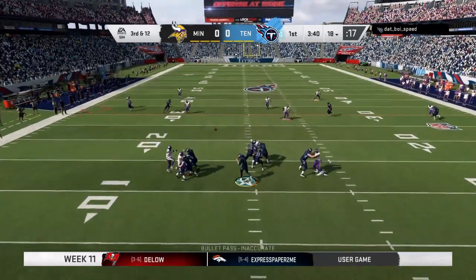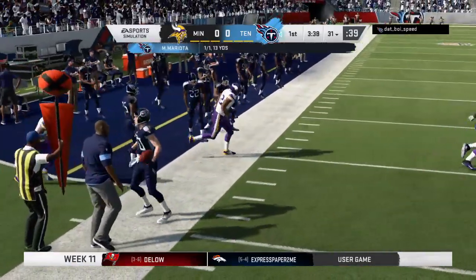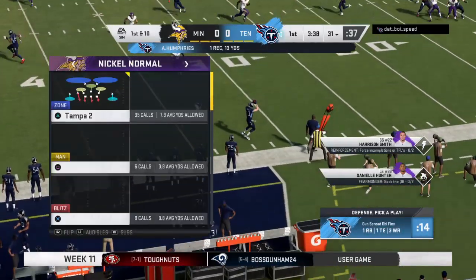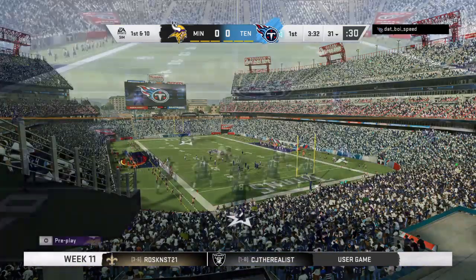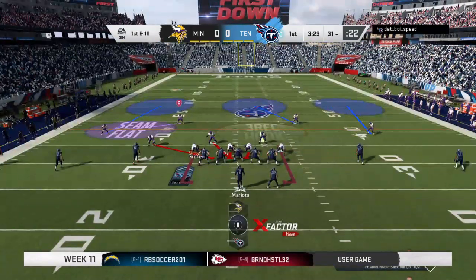Play fake to Henry. Now Mariota. He finds Humphreys. And he'll have this past the 30 prior to going out of bounds. 13 yards is the pickup for Tennessee and a 1st down. Line of scrimmage, the 31 now on 1st and 10.